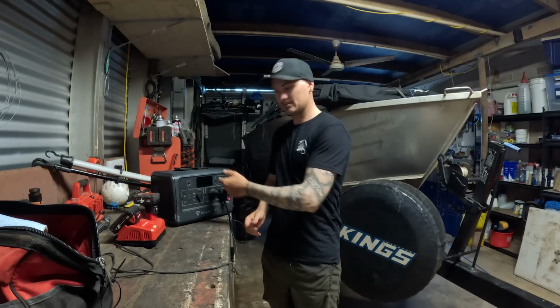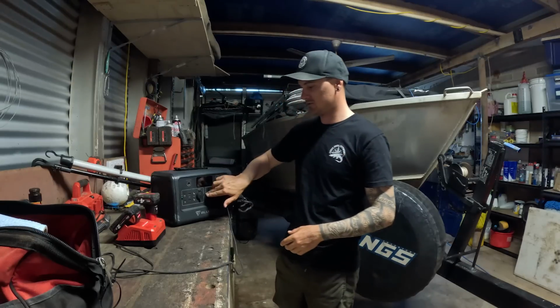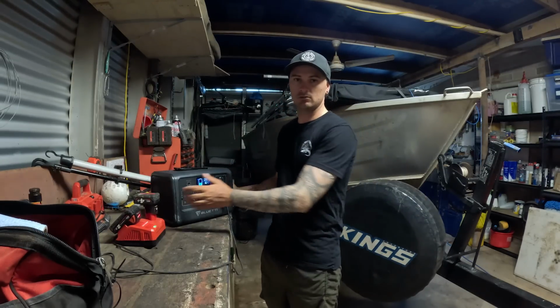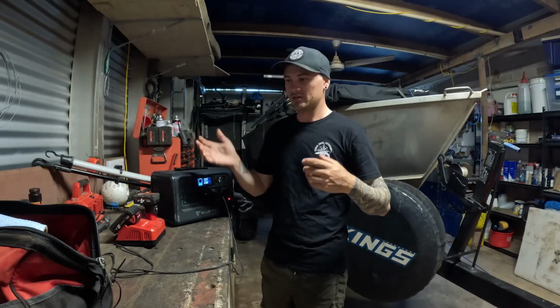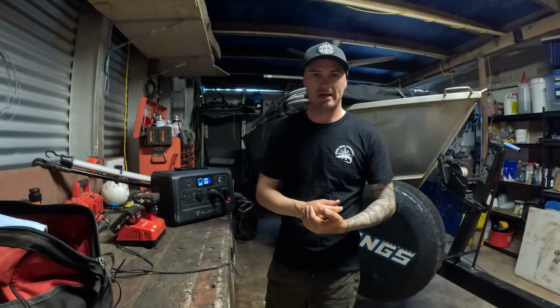This little bad boy, plug it in, 240, turn it on, straight away it's already charging up my batteries. Obviously it's only quite little, quite small, this one. It only charged up my batteries in the boat just a little bit, enough for them to turn all my electrics back on, kick the motor over, and then I've got charge coming back into them anyways.